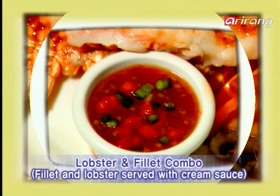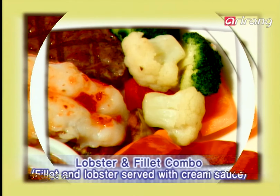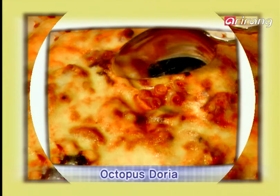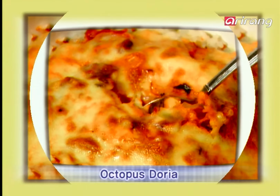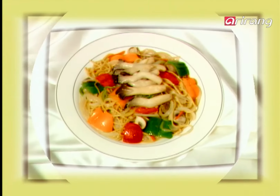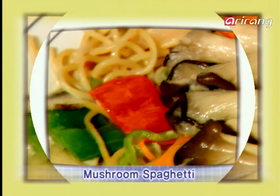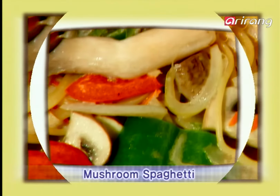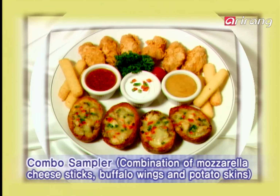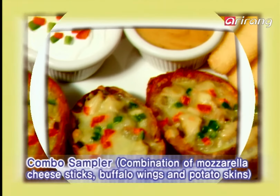First-class filet and best-quality lobster from North America served with cream sauce. The pleasures of delicious, chewy taste, the spicy octopus doria. Plenty of mushrooms. This mushroom spaghetti is enhanced with white sauce and Parmesan cheese. The fun of choosing between marinara sauce, cream cheese sauce, and sour cream, the combo sampler.